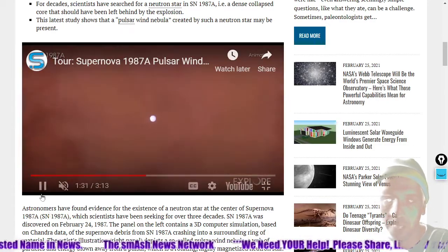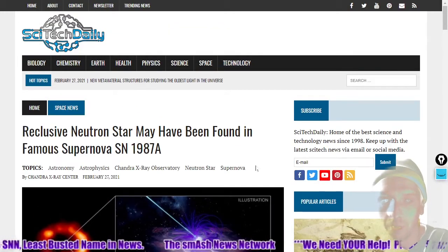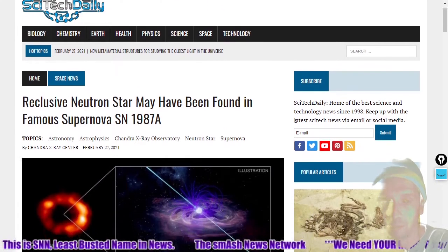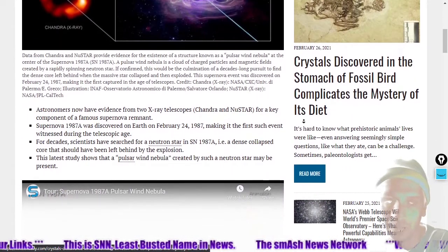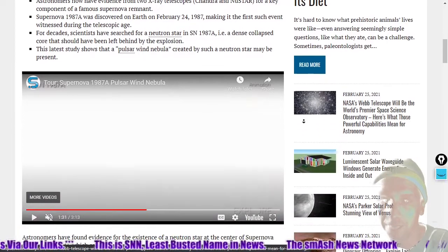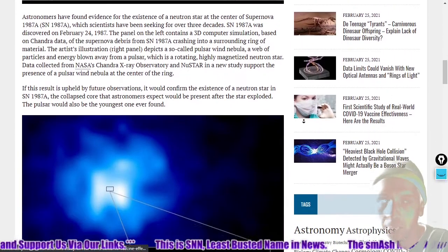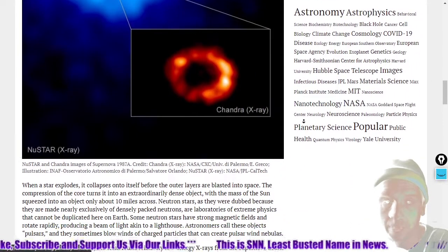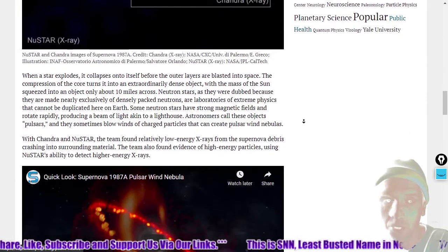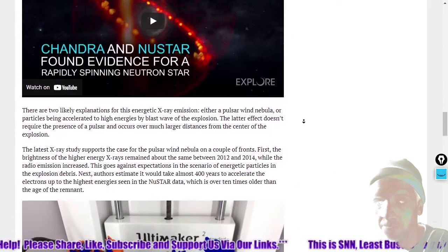A pulsar wind nebula is likely to be at the core of Supernova 1987A. A pulsar is a type of rapidly rotating neutron star, and without getting into an in-depth analysis of what a pulsar and a neutron star are, we'll just say they're a massive radio source. And we've got some new information coming out from the Chandra as well as Pan-STARRS.